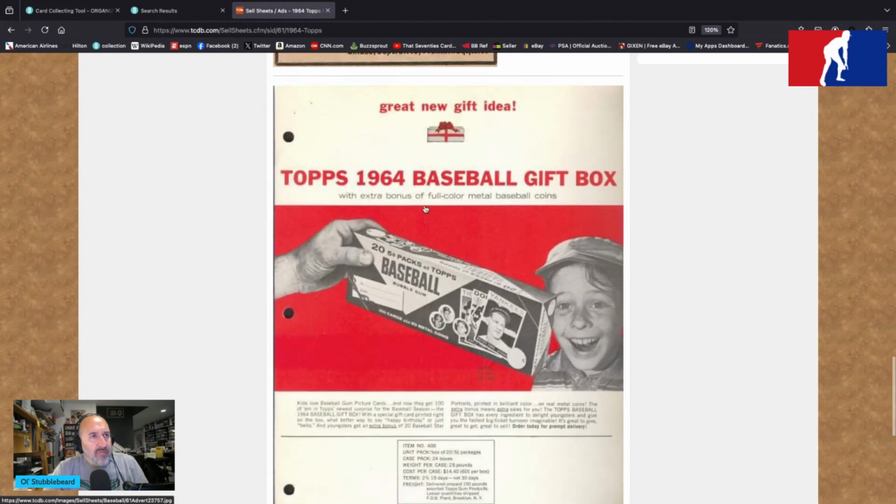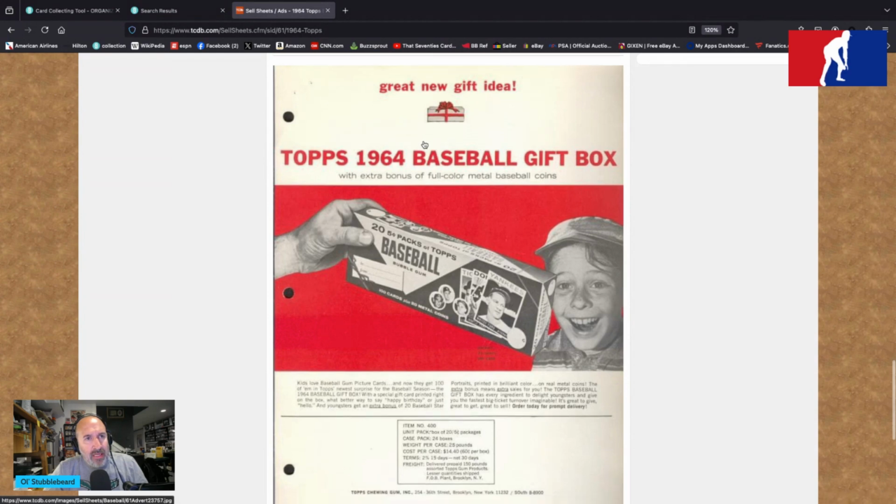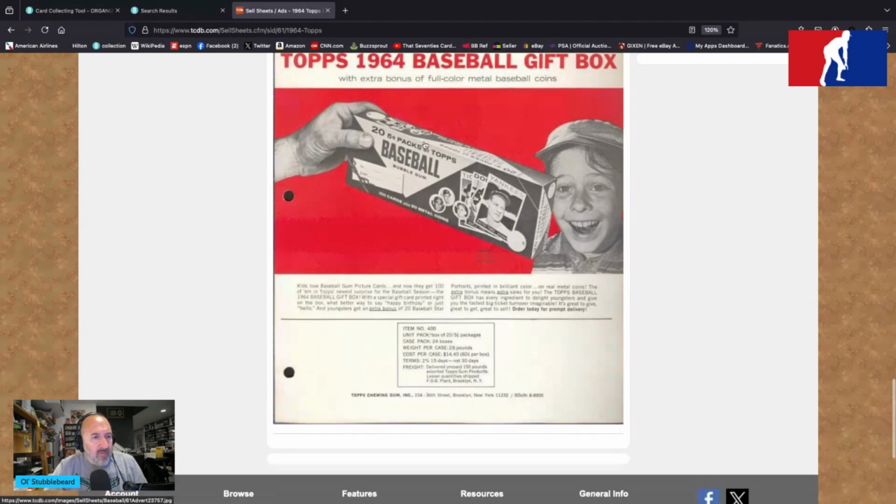And there's more, folks. Great new gift idea. Topps 1964 baseball gift box with extra bonus of full color metal baseball coins. Kids love baseball gum picture cards, and now they get 100 of them. That's 'em in Topps newest surprise for the baseball season, the 1964 baseball gift box, with a special gift card printed right on the box. What better way to say happy birthday or just hello? And youngsters get an extra bonus of 20 baseball star portraits printed in brilliant color on real metal coins. The extra bonus means extra sales for you. The Topps baseball gift box has every ingredient to delight youngsters and give you the fastest big ticket turnover imaginable. It's great to give, great to get, great to sell. Order today for prompt delivery.